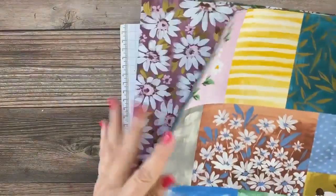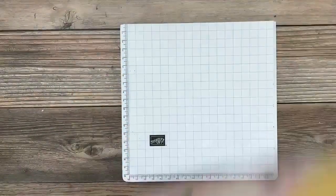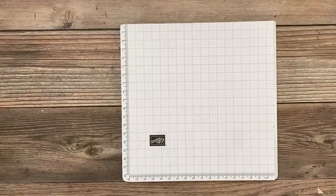So, okay, let me just gather this up. I'm going to use just a little snippet of this particular pattern today on my card. But isn't it fun to see new products?